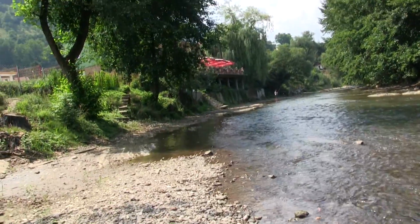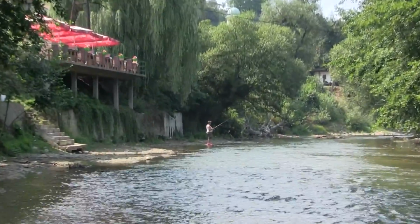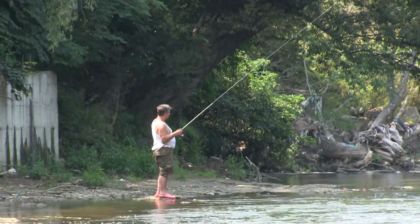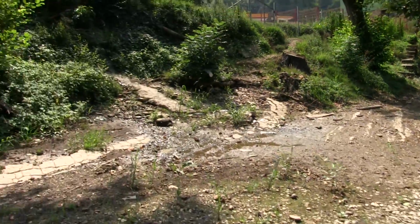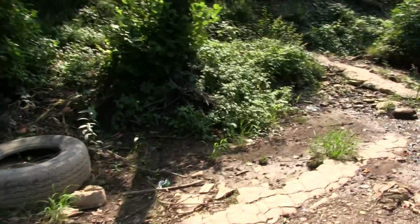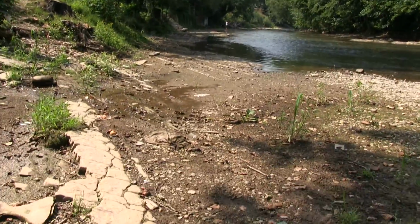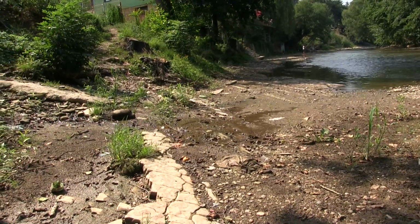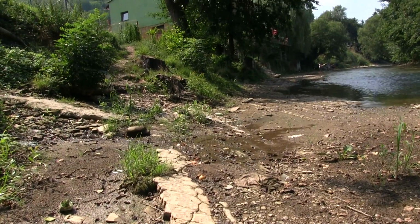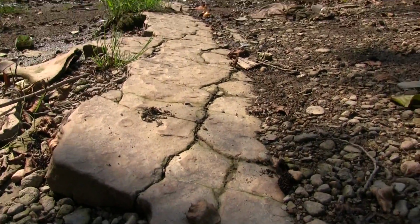Here's a fisherman fishing along the stream that he undoubtedly believes is a natural stream. Why wouldn't you? But we know it isn't. And here's more proof. Here is, in fact, ultimate proof, if you didn't believe it before. At the same inclined layer, at the same inclined slope, we have these baked stones. And I'm just going to get a photo.